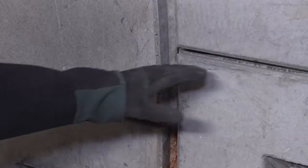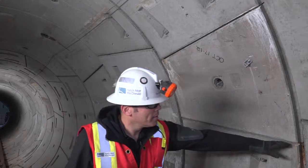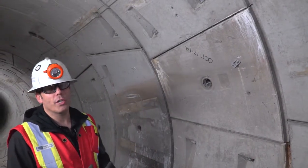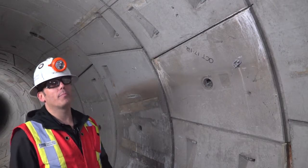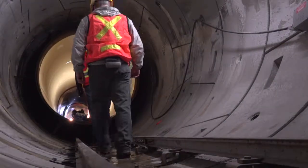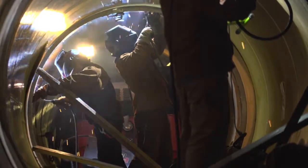You can also see that the joints within the tunnel don't quite line up, and this is designed specifically to give us the strongest structure possible. It's very much like building a brick wall. Now crews are installing the steel pipe which will line the 1 kilometer long tunnel.